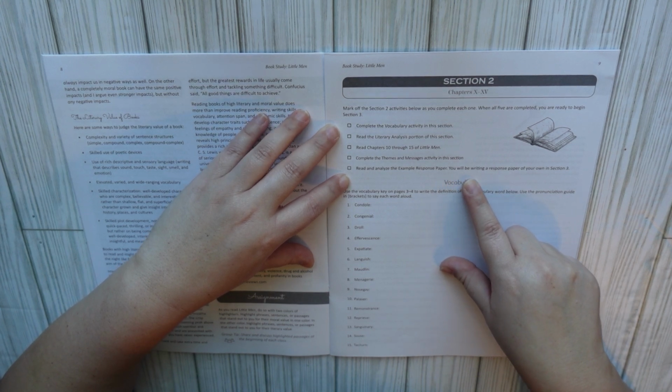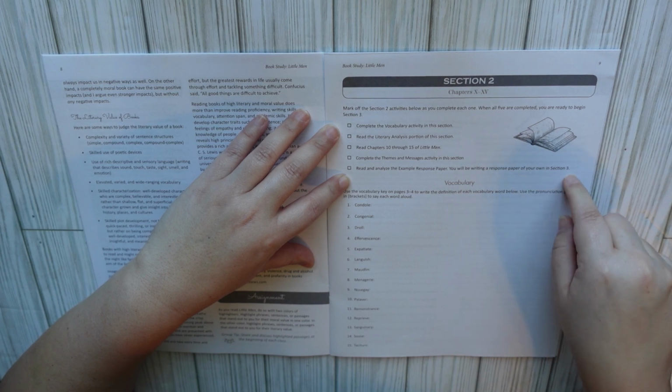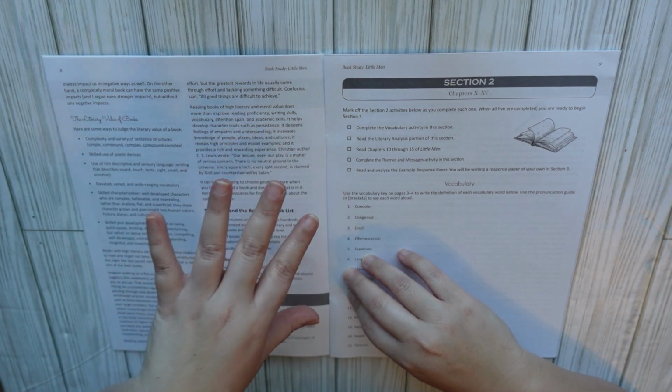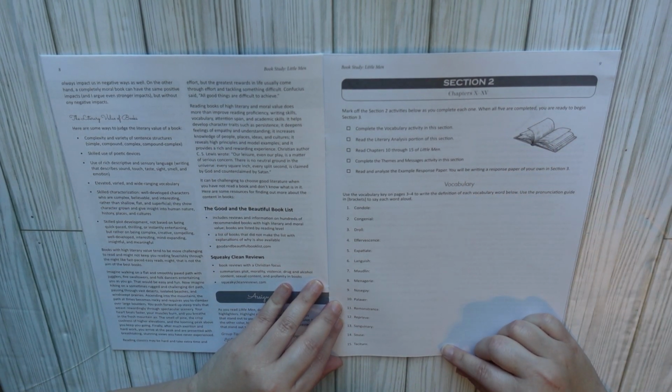And then it gives them a little note that they will be writing their own response paper in section 3. So it gives them that little side note there to prep them and get them ready for that. But now it jumps straight into the vocabulary activity.